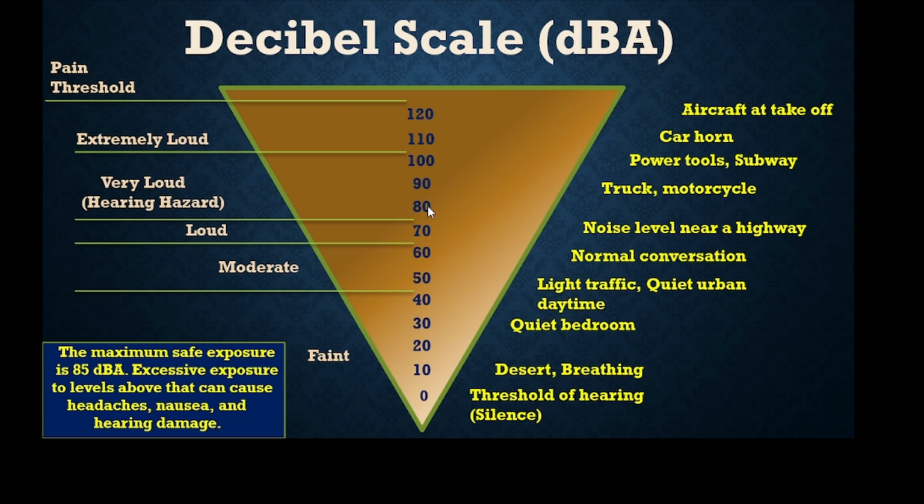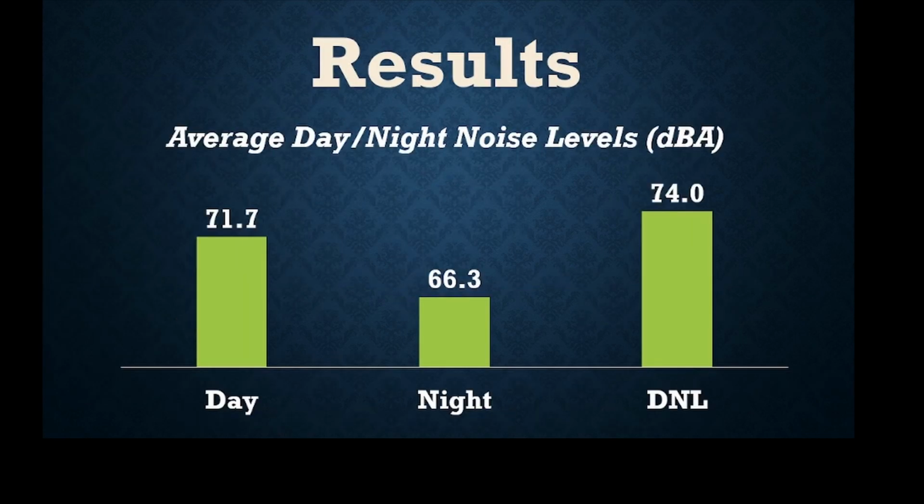As you can see on the scale, the noise levels that are considered loud range from 65 up to 75 decibels. Those noise levels are really annoying and irritating. If we go back to the average noise levels calculated for the day and night, it was 71.7 decibels for the day, 66.3 decibels for the night, and for the DNL it was 74.0 decibels. These values are in that range of loud noise, which is from 65 decibels to 75 decibels. So Grand Avenue Parkway is considered loud at 60 feet from the center line of the roadway.